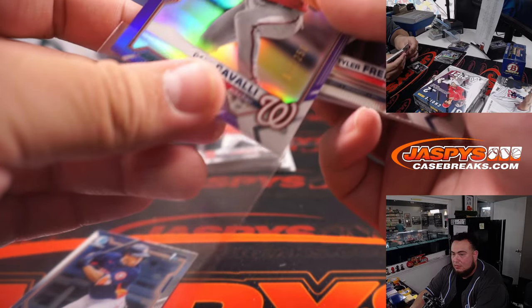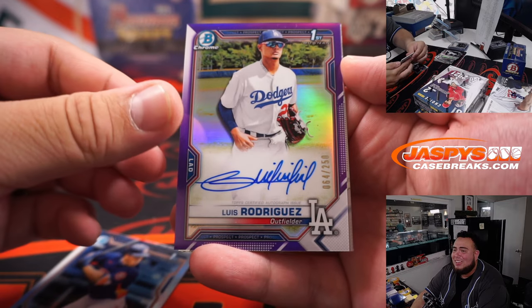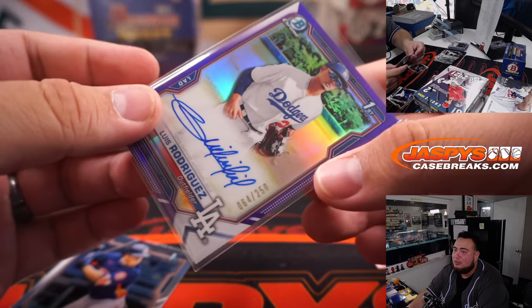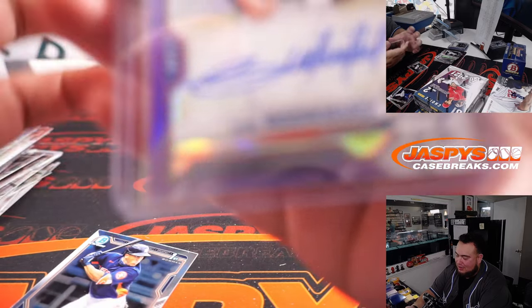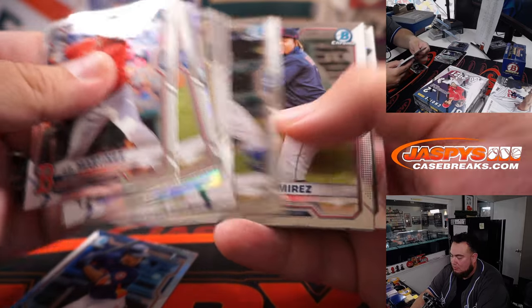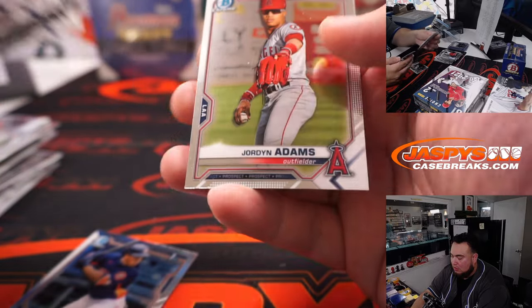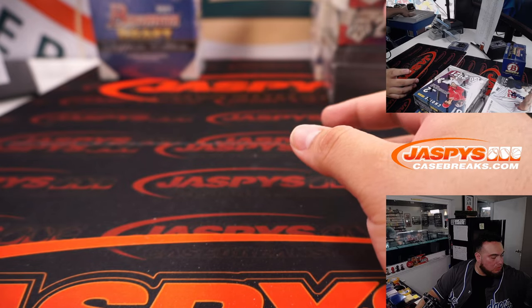Cade Cavalli. Ooh, very nice. Luis Rodriguez to 250. Wow, that's gonna sell well. I love his rookie signature too. 64 to 250. And Rex with the Dodgers. Sheesh, Rex. That is very nice. Brett Batty Shimmer. All right, nice box.